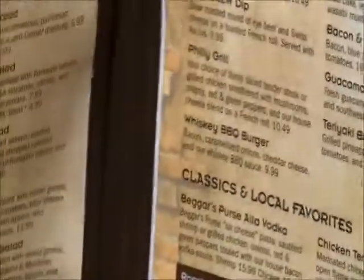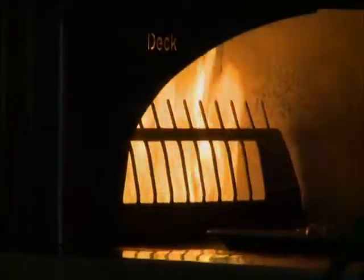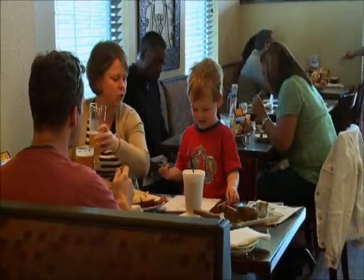I'm Dean Gonsior, owner of the Fire Brew Bar and Grill restaurant. Our overall concept is a family-oriented bar and grill with the unique features of open flame cooking, self-service wine and beer stations. Basically, it's a place to go to whether you're going out with a nice dinner for your spouse or if you want to bring in a family, you can enjoy yourself either way.